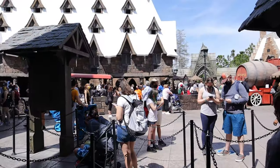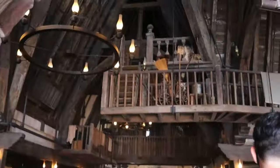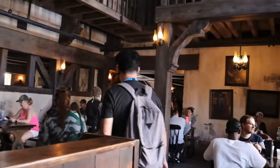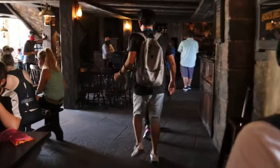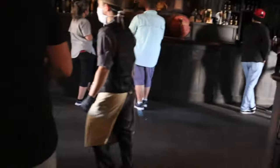All right, we're next in line for the Three Broomsticks. We only waited about 15 minutes, not bad. All right, we're going in. All right, we are in. All right, not bad. Got some good seats.